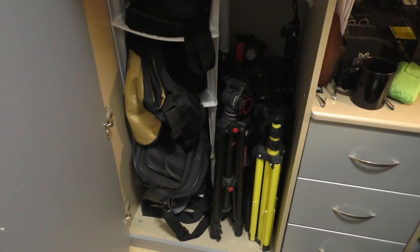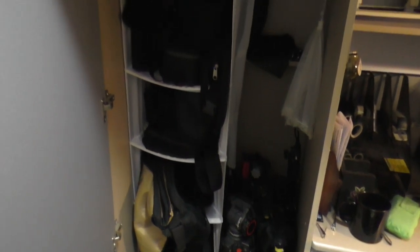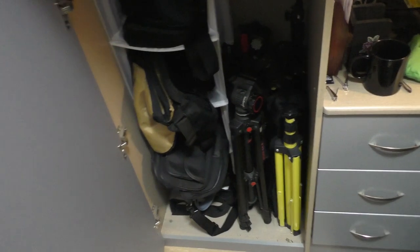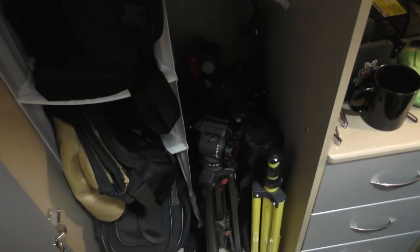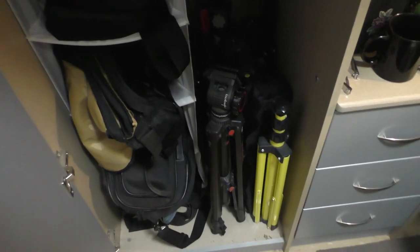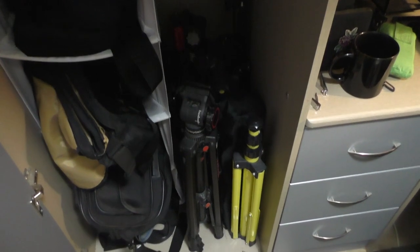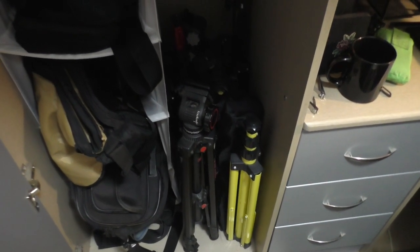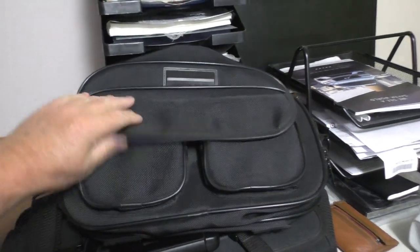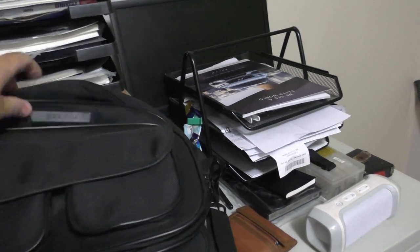And in the cupboard here, you'll see a whole bunch of other stuff. All sorts of small camera bags. And that big pile of tripods and stands down there, the majority of those came from op shops and priced from about $5 through to a maximum I think I paid was $20 for one of those. So excellent value. Other general utility bags like this pack light. Good little storage.